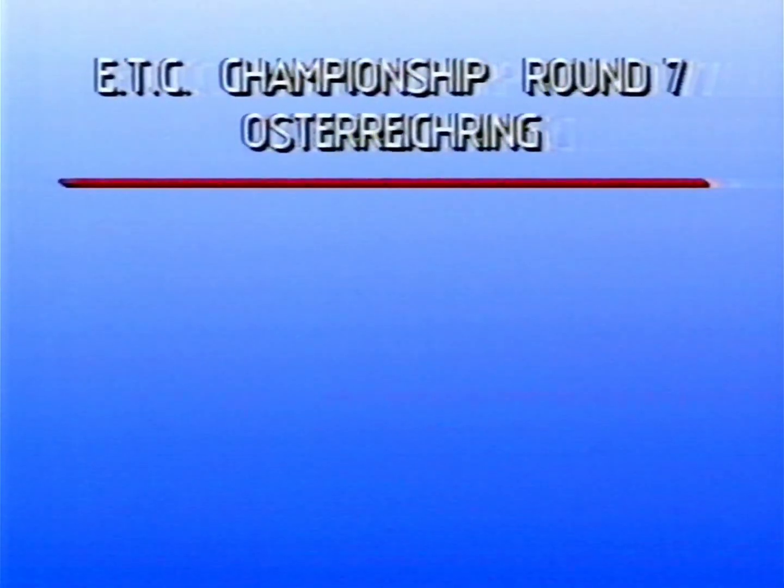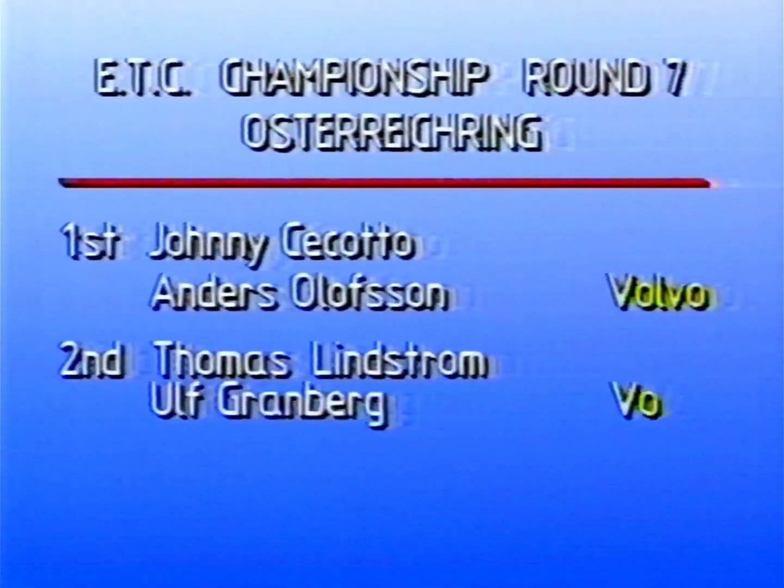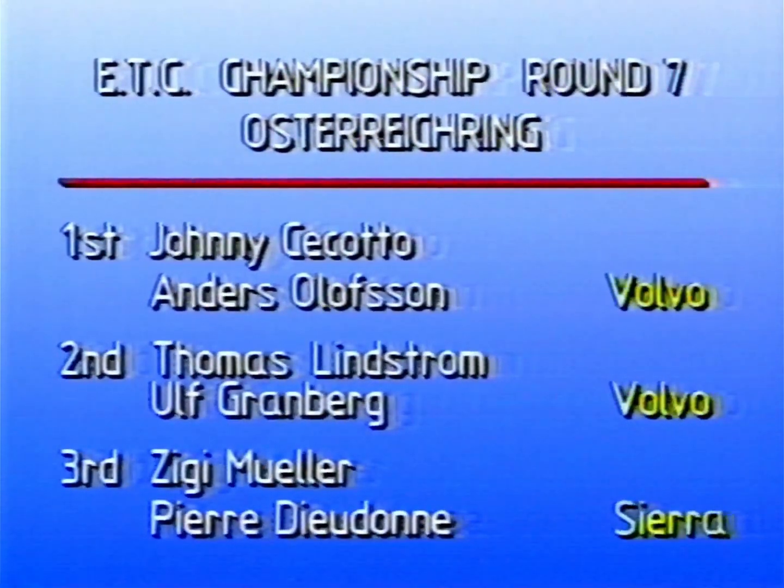Time to check the scoreboard. This is how they finished. Volvo 1 with Cicotto and Olofsson, Volvo 2 with Lindstrom and Gramberg, and Muller and De Doyne, third for the Ford Sierra.